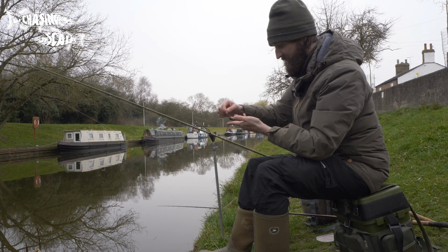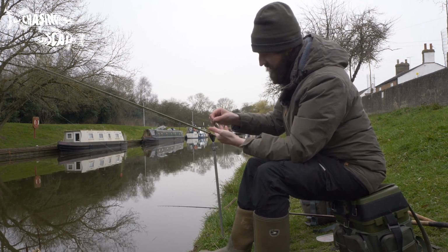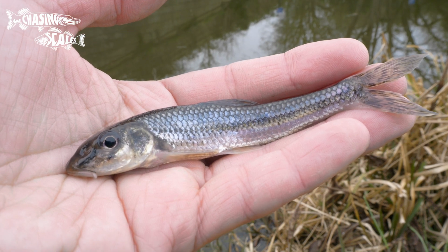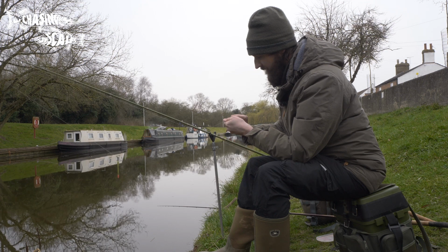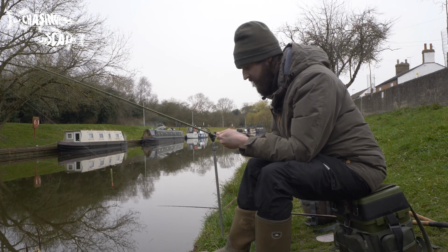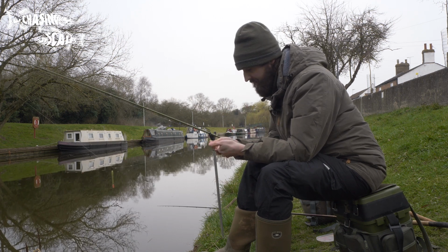Beautiful looking fish. It's got sort of like a bluey silver tinge along the flanks and speckles all along the tail and telltale two barbels. If you ever don't know how to tell the difference between a young barbel and a gudgeon, gudgeon have got two barbels, barbel have got four barbels.